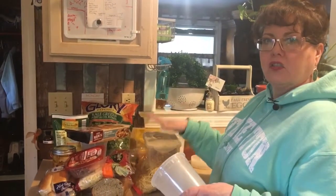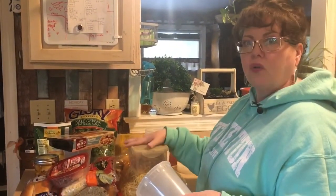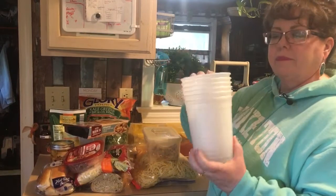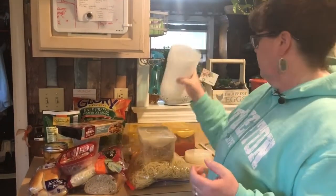The lock and locks annoy me. They don't nestle. They get warped in the dishwasher. I have not had great success with them. These stack perfectly. Whoop. There we go. They stack perfectly. I have my tall ones, my short ones.